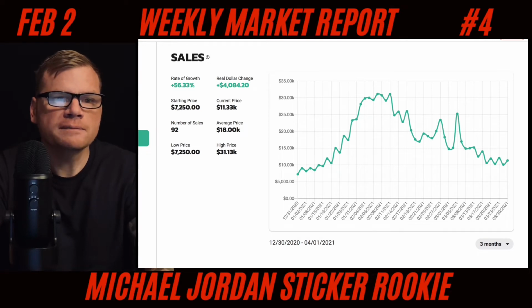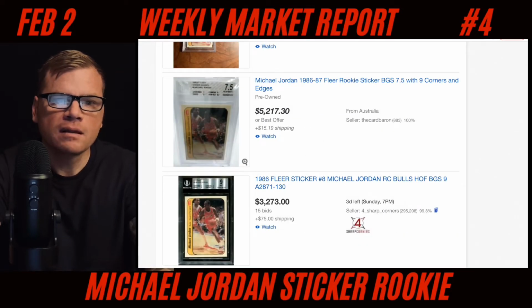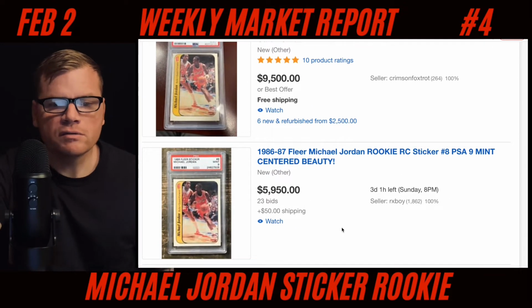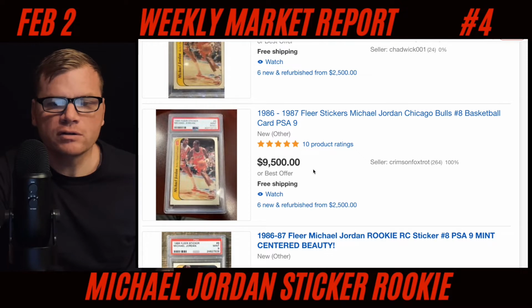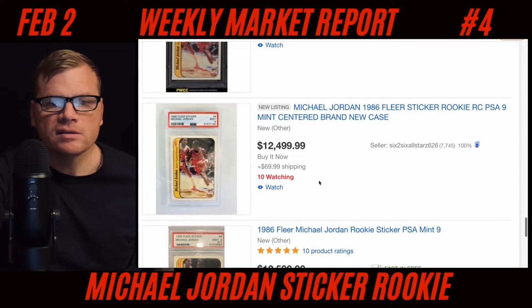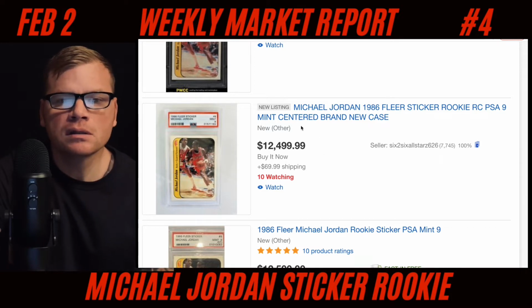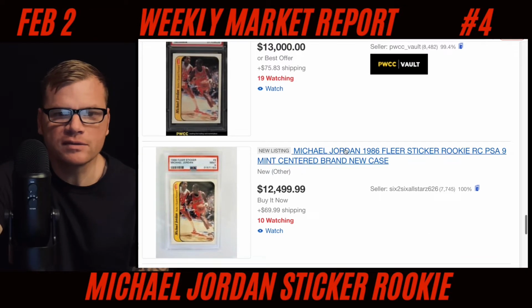So if we look on eBay, let's get to the PSA 9s. So PSA 9s here. We have one here that's 5,950, 23 bids. And here's one for 9,500, a best offer. This one has a qualifier, so that's why that's not being bought. This one also has a qualifier, an ST, 12,500 for that. So here's the first one that doesn't have any qualifiers, 12,499, buy it now. So we know these are selling between 10 and 11,000. So there's probably someone out there thinking about this one real hard.